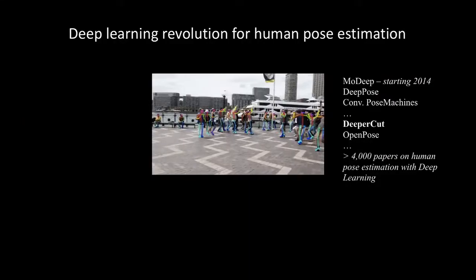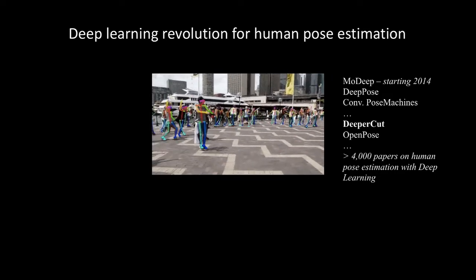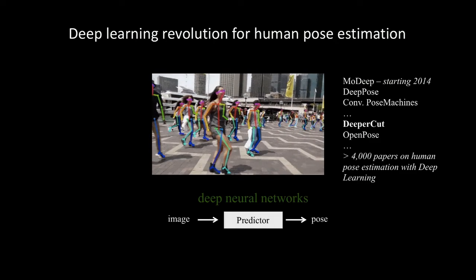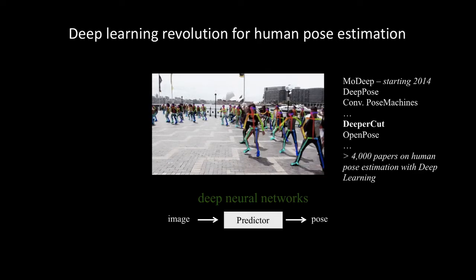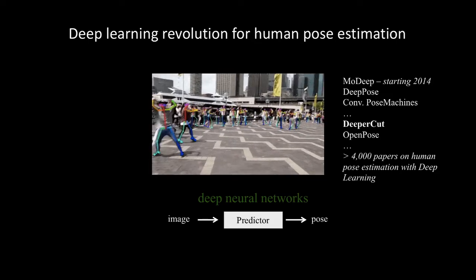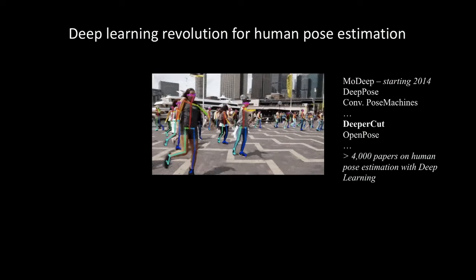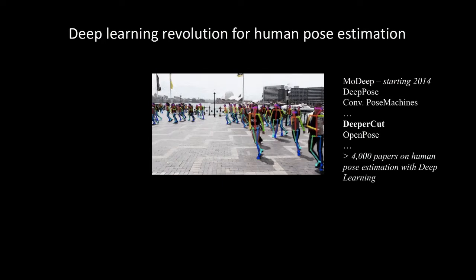Here I kind of want to briefly highlight the history of deep learning for human pose estimation. I think the first paper on this topic came out in 2014, and then relatively quickly the performance of these algorithms got extremely good, until DeepLabCut, for example, and OpenPose came out in 2017. And there was really a flurry of papers, like 4,000 papers on this topic, published very quickly.